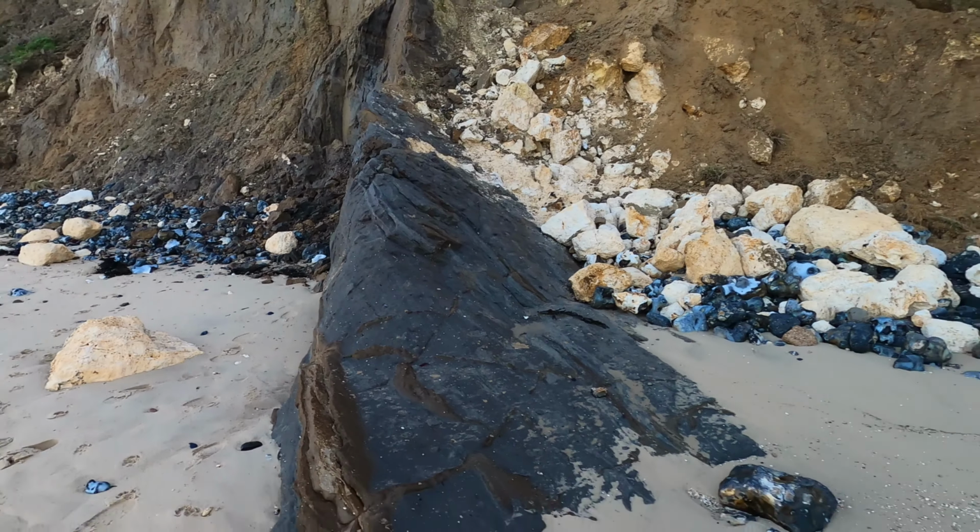There we go, found the cliff coastal path. Now we're way above, look at that. And it's about 6 minutes until sunset.